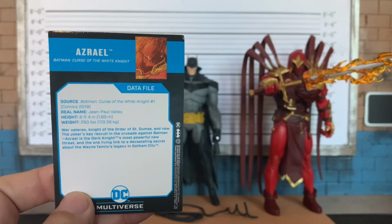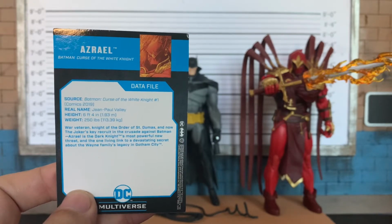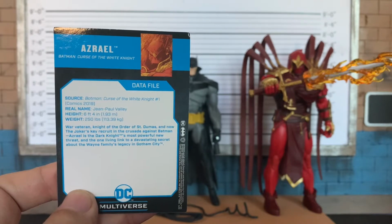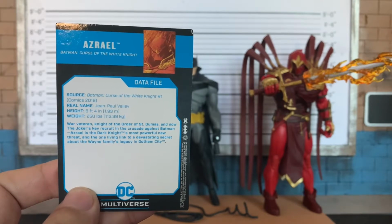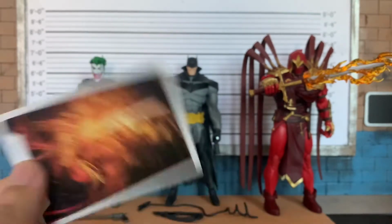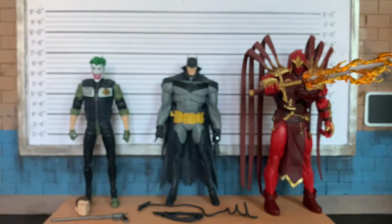All right, Azrael, Curse of the White Knight. Just came out last year. War veteran, Knight of the Order of St. Dumas, and now the Joker's key recruit in the crusade against Batman. Azrael is the Dark Knight's most powerful new threat, and the one living link to a devastating secret about the Wayne family's legacy in Gotham City. That again, flaming sword. Awesome. Who should we look at?